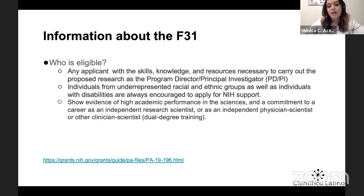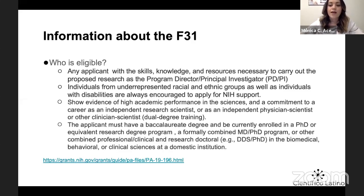Show evidence of high academic performance in the sciences and a commitment to being an independent researcher in your career. They want to know that that's your passion, that you're going to be a researcher. And you can also apply if you are an MD/PhD, or in any combined professional clinical research program in the biomedical, behavioral, or clinical sciences. Hispanic-serving institutions and historically Black colleges are really encouraged to apply to this.